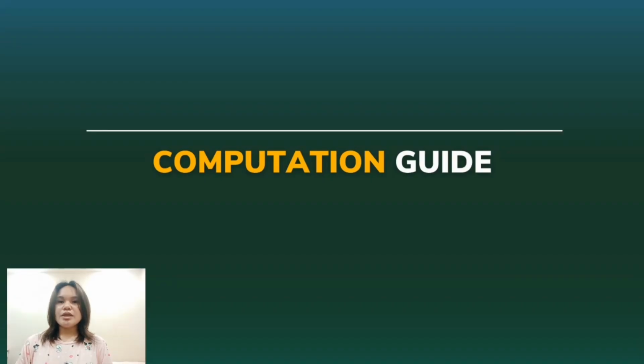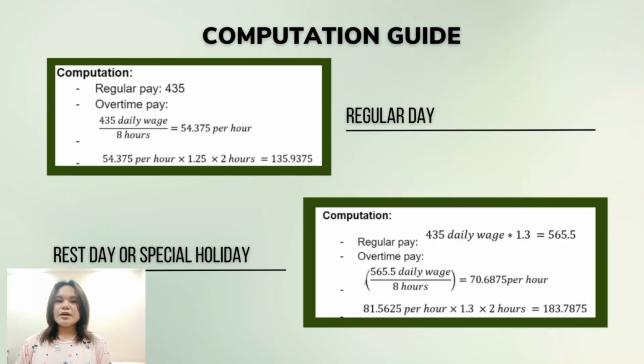The computation guide for minimum wage will be as follows. Regular day: hourly rate given by the company; overtime: regular rate plus 25% thereof. Daily salary is 435 and 10 hours of work is done. Computation: regular pay is 435 pesos. Overtime pay: 435 daily wage divided by 8 hours equals 54.375 per hour. 54.375 per hour times 1.25 times 2 hours of overtime equals 135.9375.